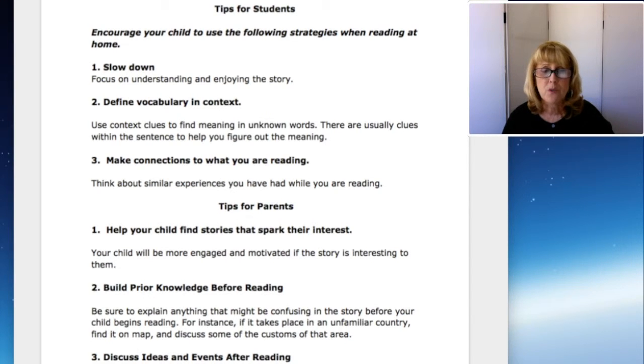Now, for your student, you need to encourage them while they're reading at home to slow down. It's not a race to finish the story or the book. Understanding is much more important, so slow down. Define the vocabulary in context, meaning if you don't know what a word means, don't skip it. Look at all the words around it. It should give you some ideas of the meaning of the word, how it's used in that sentence. And that's very important for kids to be able to do in all types of reading. Make connections to what they're reading. They should be thinking about similar experiences, just as Lynn with the moving, new schools, anything that they can say, aha, I understand that, so I can connect to it.